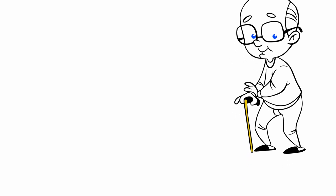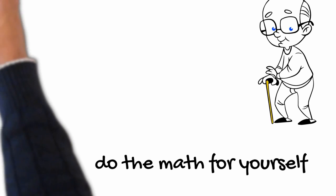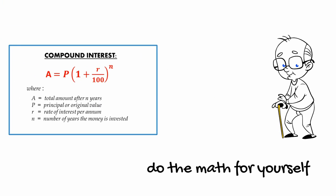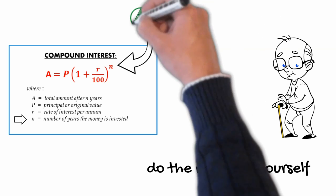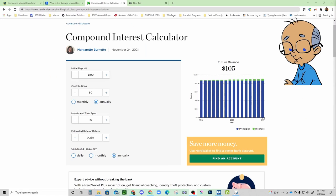So we're going to look at a little bit of math today. I'm not going to do the math for you. You're going to do it yourself. What I am here to show you is some tools. Here's compound interest, the formula for compound interest. And what you have is time. The number of years the money is invested, that's you. That's your power up. That's your time that you have. Time is your power up. You've got this.